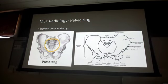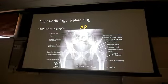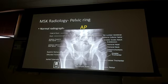Now let's talk about the pelvis. All right, so this is the pelvis. Here is the anatomy. There's an inner ring, there's an outer ring. Remember that from A and B. There's all your ligaments that come together and all your bony abnormalities. There's your x-ray. Use this x-ray to recognize what normal looks like.